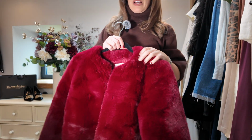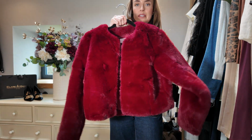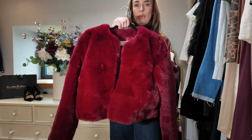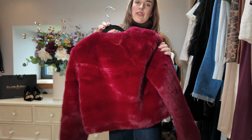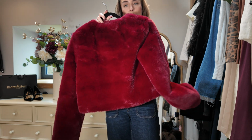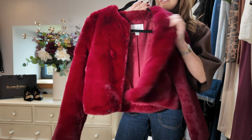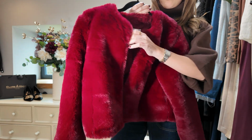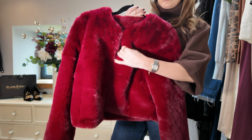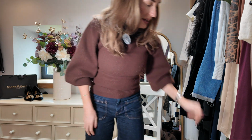Actually, I've got this one as well, I just forgot about this one. This is more of a dressy faux fur coat. This is one that I would probably wear to a wedding or somewhere that I wanted to look really classy and elegant for more of an evening look. So I've got this one in black as well. It hasn't got any buttons, hasn't got a collar. It's just got those tiny little clips that are kind of hidden. If you wanted to fasten it, you could. But I've got this one in burgundy. And I've also got it in black.